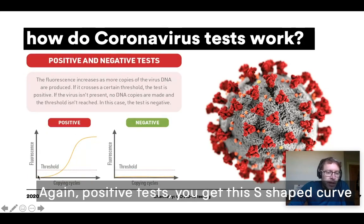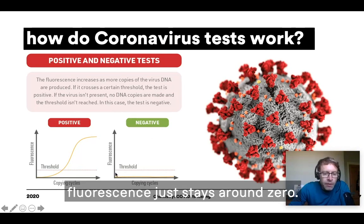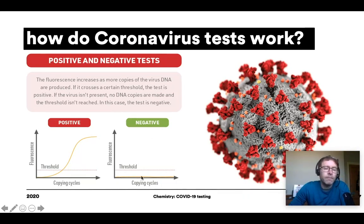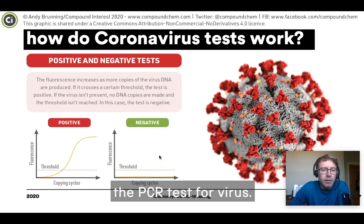Again, with a positive test, you get this S-shaped curve, fluorescence increasing. With a negative test, fluorescence just stays around 0. So that's how the DNA test works, the PCR test for a virus.